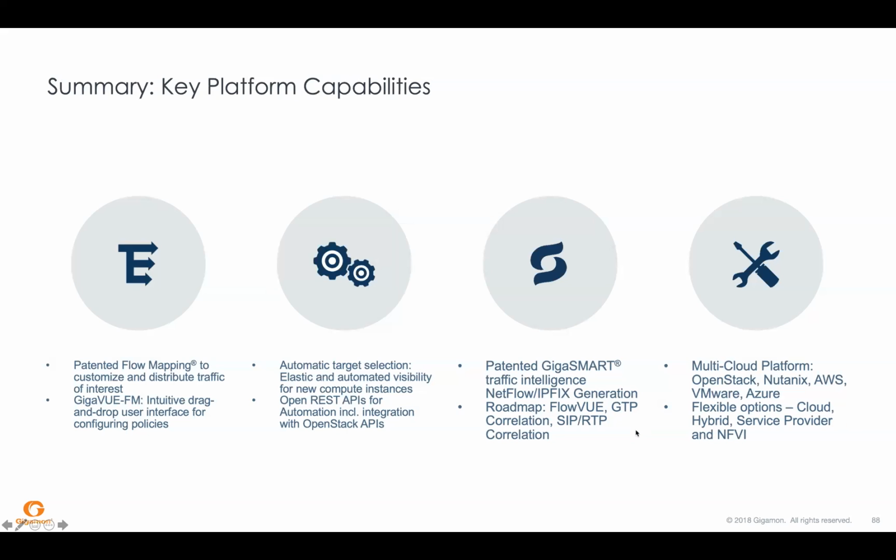Our GigaSmarts are things like slicing, masking, sampling, deduplication, and load balancing. Some of those things I mentioned early on when we first started, and we run across any of the clouds, no matter where.